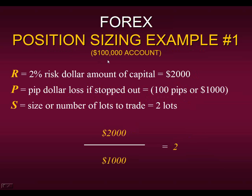If we look at, once again, our fictional $100,000 trading account, we're risking 2% once again, which will give us $2,000 to play with on this particular trade. P equals our pip dollar loss if we're stopped out. So let's say we placed our stop loss 100 pips away. Well, let's say if we're trading the euro dollar, this would come out to a $1,000 loss. So we're risking $1,000 per this one trade if we're stopped out per 100 pips. So what we do is divide 2,000 by 1,000, and that comes up with 2. So this is the number of lots we can trade if we're trading this particular Forex currency pair.